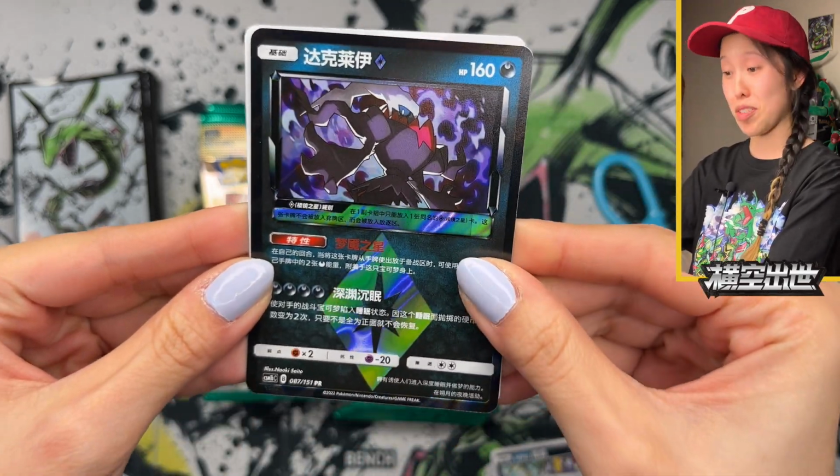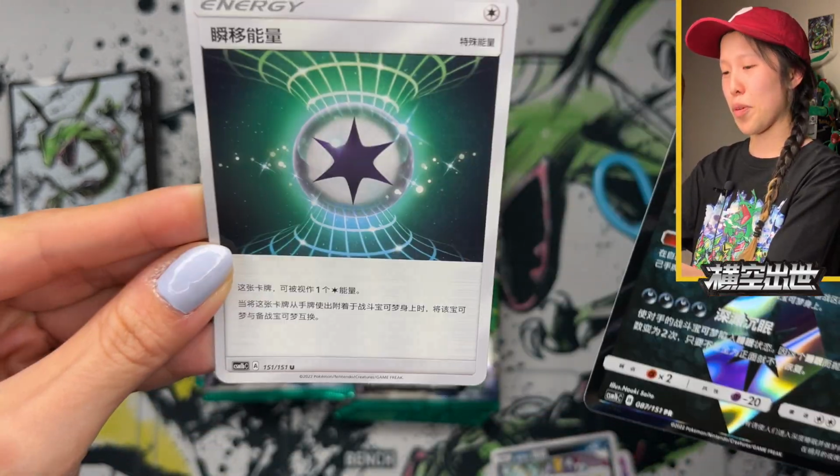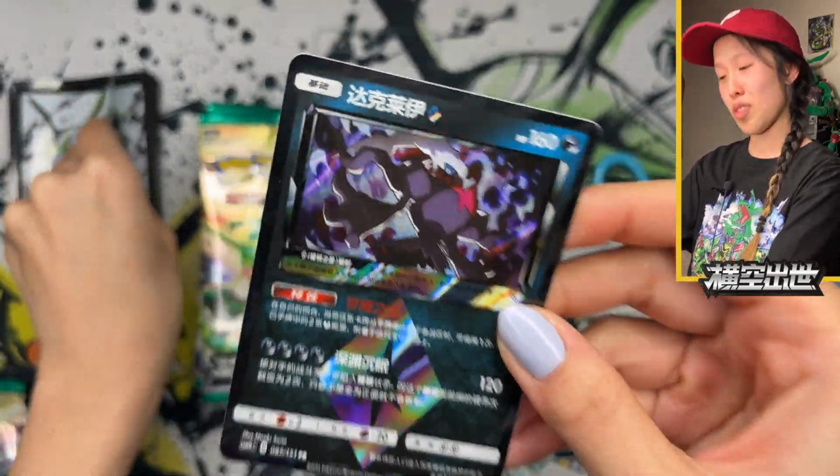We have a Prism Star Darkrai. This looks really cool, actually, with the black borders. The energy card there, very nice. So first, really cool hit.